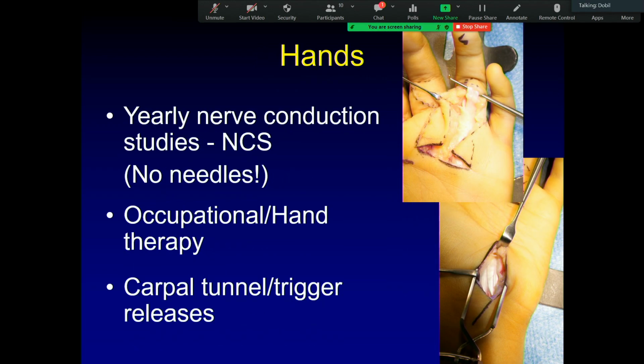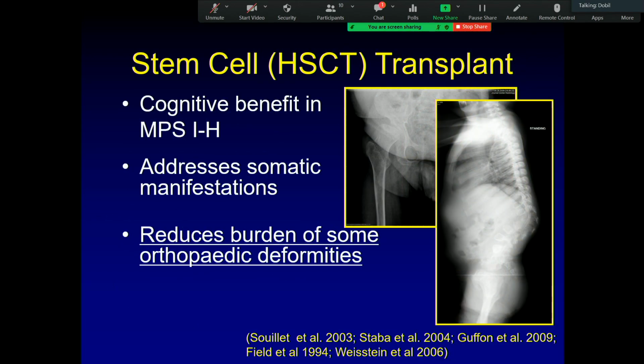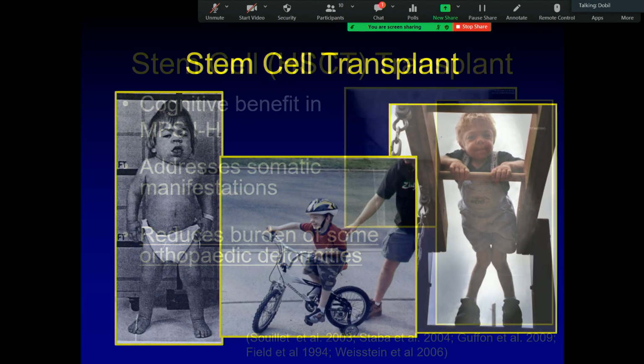And then here's just a surgical view of the tendon release and decompression at the same time. So I'm not going to get into this too much because Dr. Orchard is going to talk about this, but I do believe that stem cell transplant probably reduces some of the burden. We know the kids, at least most of the kids I've seen who've had transplants, end up taller than kids who don't have transplants. So there's something getting into the bones. It's affecting them, but they still do have a significant residual burden of bone disease.